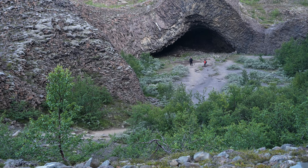There's a small cave, not deep, but it's got fantastic columnar basalt for abstracts. In the other side of them? On this side, or you have to go around it a little bit. Okay. We'll see.